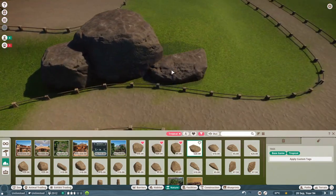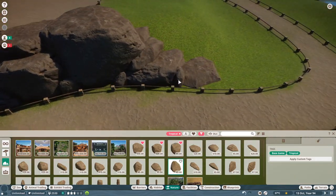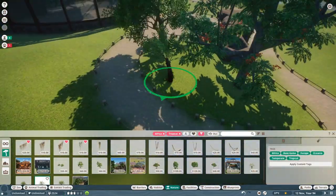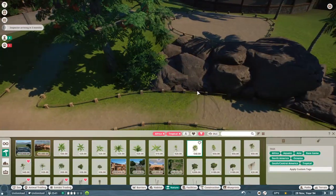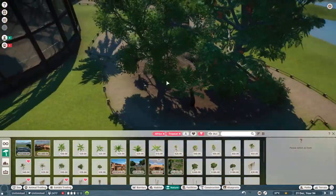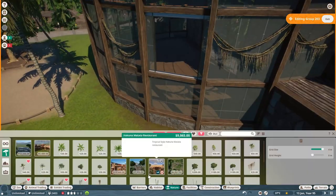I decided to split this habitat up into two parts, so this side will actually be for the ring-tailed lemurs and the other side will be for the red-ruffed lemurs. And I wanted to make it quite big so the guests can walk around. So the little area I just created, I wanted to be like a picnic slash education area. You will later see me adding some tables to that part, so the guests can sit there and basically have lunch or whatever together with these animals.